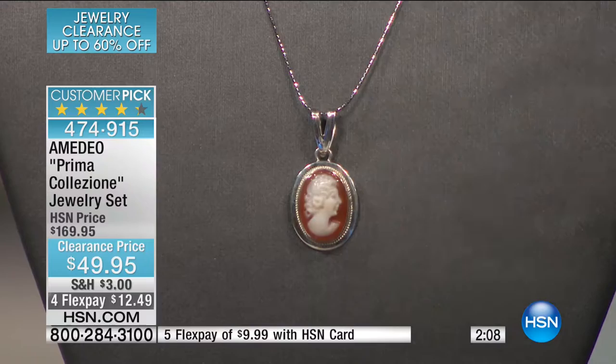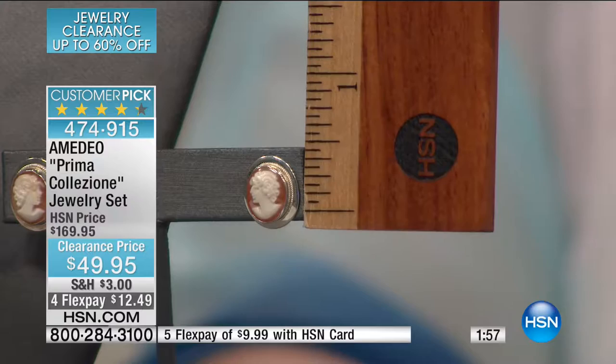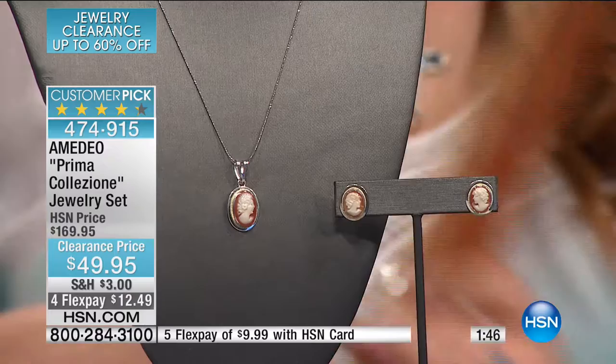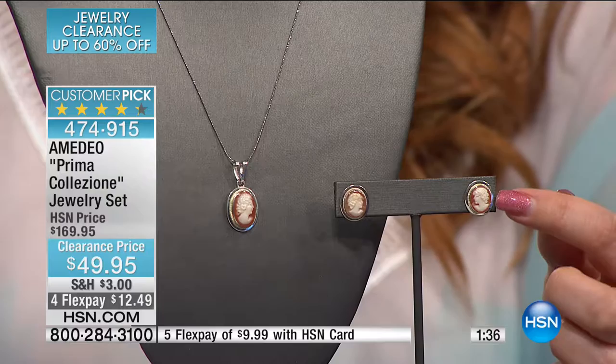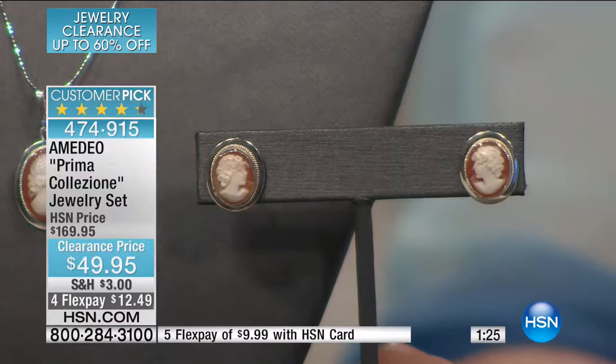And the earrings, I'll take the ruler right next to the earrings. By the way, the petite cameos are about half an inch. I feel like it takes more talent to do the miniature cameos because there's just as much detail. You can go super close on the earrings and you're not losing any of the detail. You can see her hair, the curls of her hair, the tip of her nose. You can see all the details, and even the coloration of the cameo. I would love for you to go as close as you can because I think that's incredible.